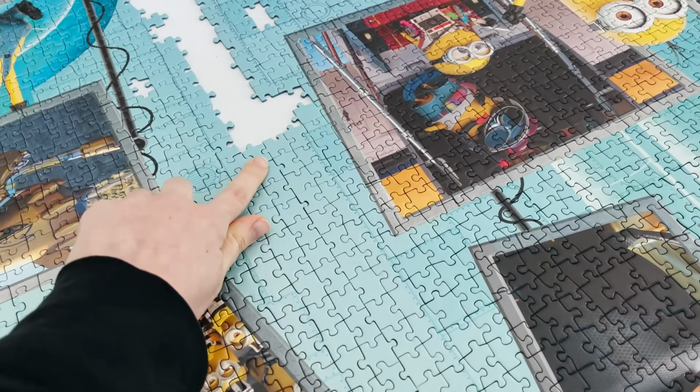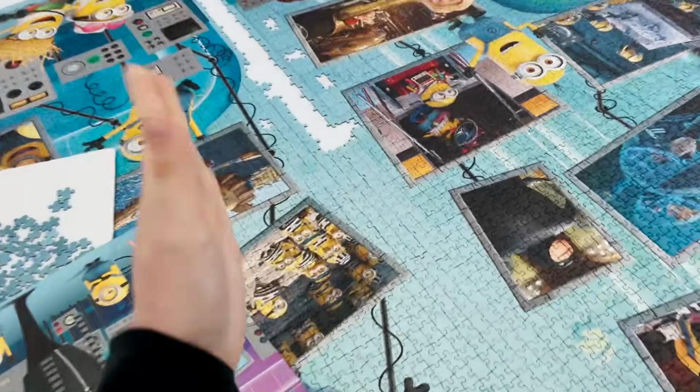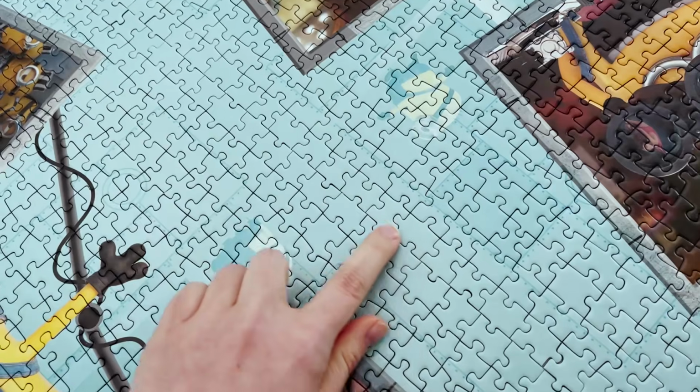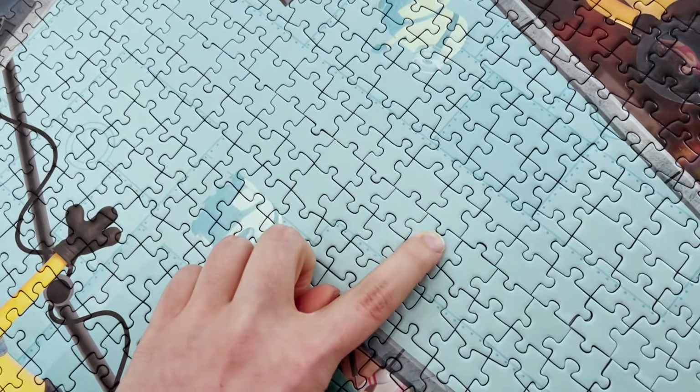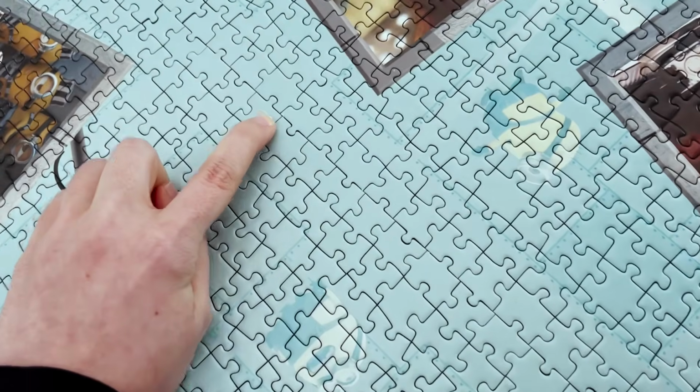All right, so I'm an hour into my final day on the puzzle and I'm already having some issues. So right here, you can see this is the line where the two halves of the puzzle were printed. And I didn't expect those pieces to fit together totally perfectly. That's just the nature of printing two halves of a puzzle separately.